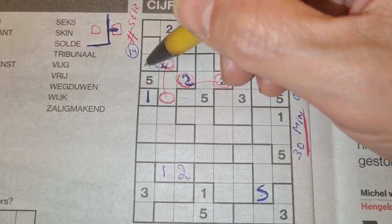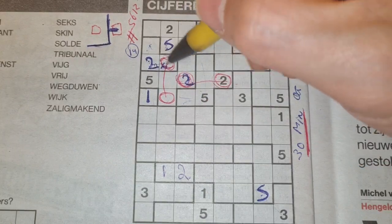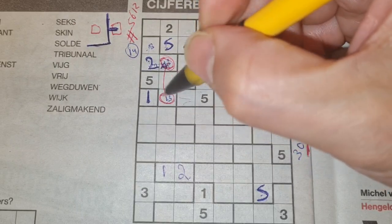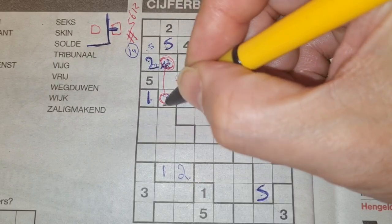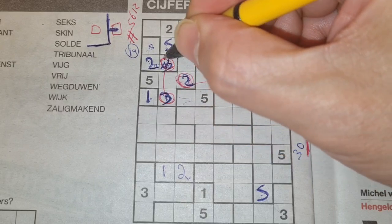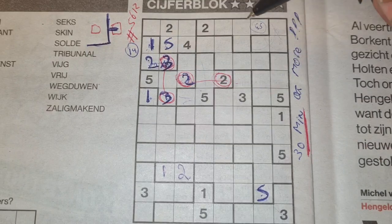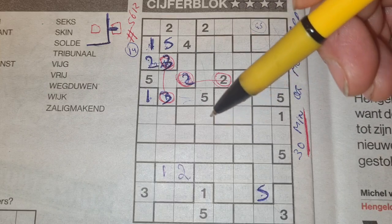So I think in this triple box the 2 should be here. So the 1 and the 3 are left, 1 and 3. This box is also connected with that box, 1 or a 3. But we already have a 1 here. Can it be a 1 anymore? Should be a 3. It's connected with that box, should be also 3. One box left in this triple box for number 1.